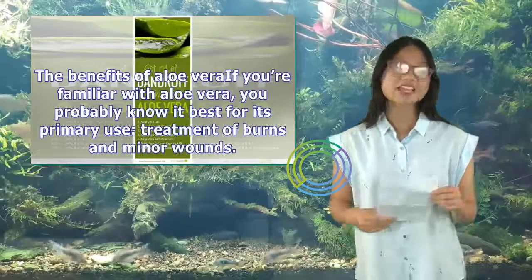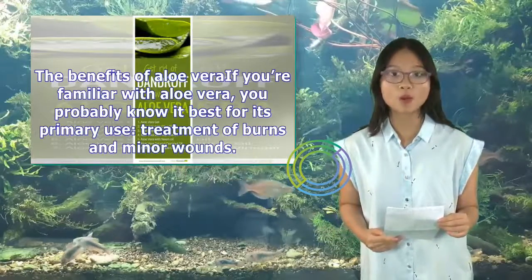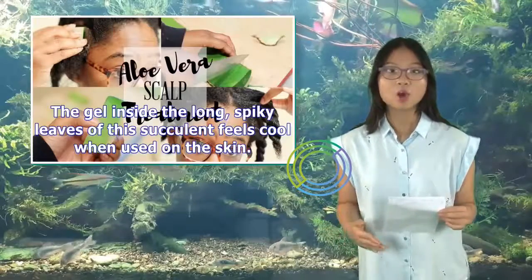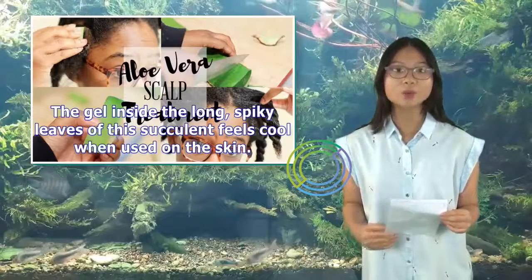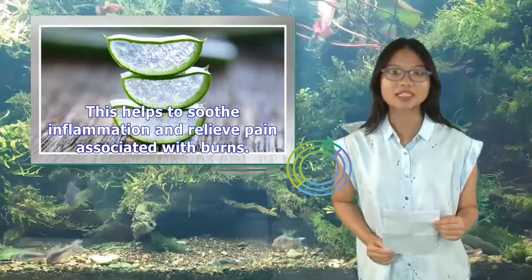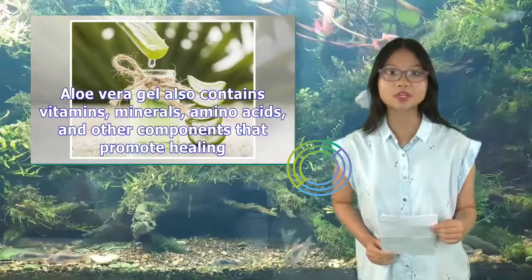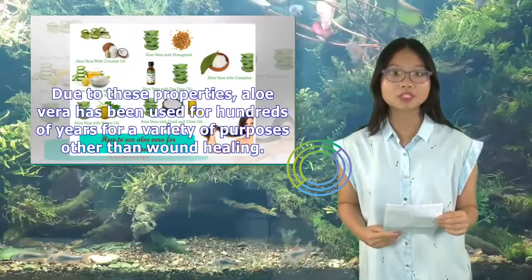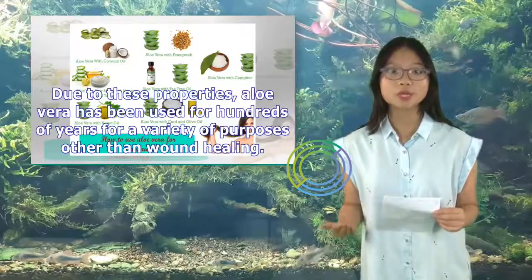The benefits of aloe vera. If you're familiar with aloe vera, you probably know it best for its primary use, treatment of burns and minor wounds. The gel inside the long, spiky leaves of this succulent feels cool when used on the skin. This helps to soothe inflammation and relieve pain associated with burns. Aloe vera gel also contains vitamins, minerals, amino acids, and other components that promote healing. Due to these properties, aloe vera has been used for hundreds of years for a variety of purposes other than wound healing.